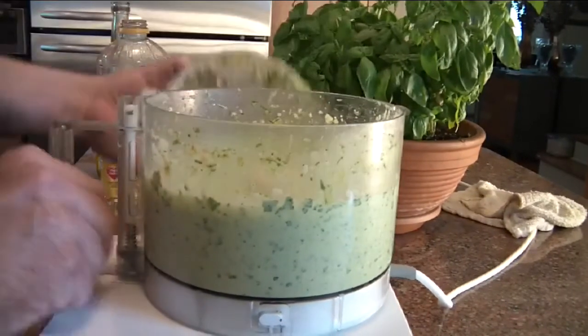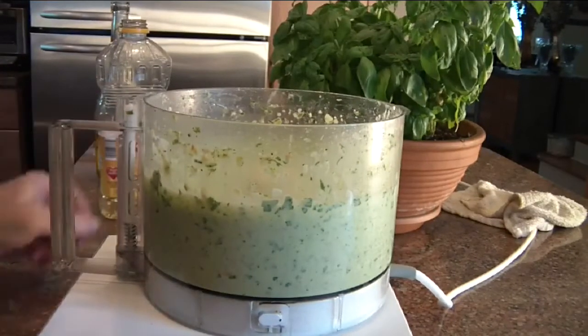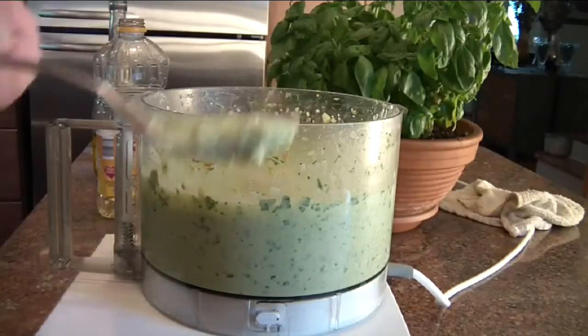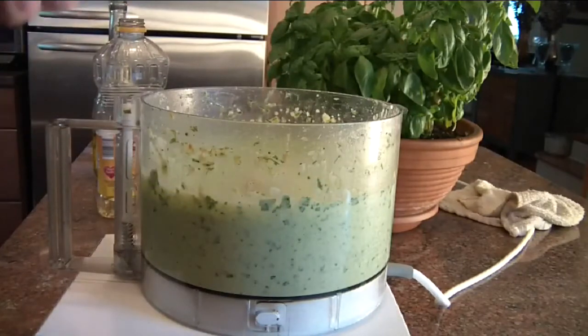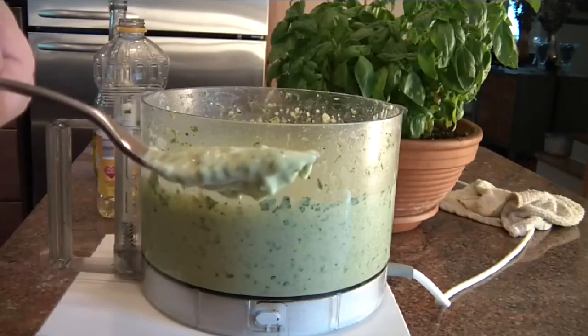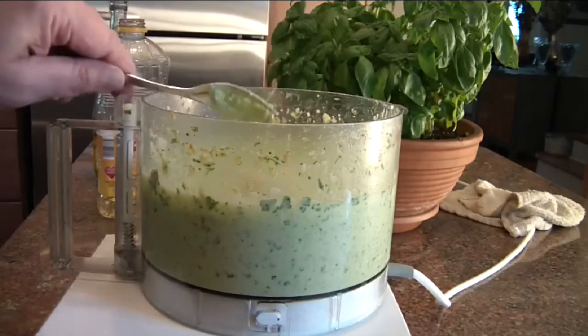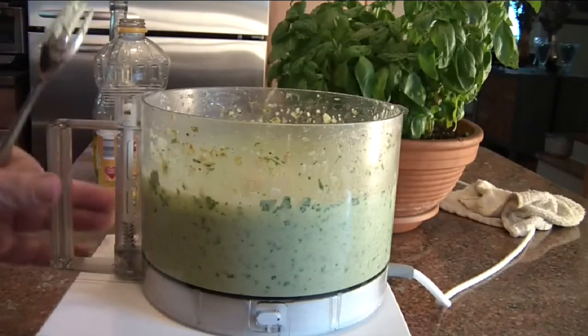And chef's favorite friend, the Cuisinart, is done. And here you go. It's your proof in the pudding. You can see how thick and rich it is. Now it should stay right where you put it. Very nice consistency.